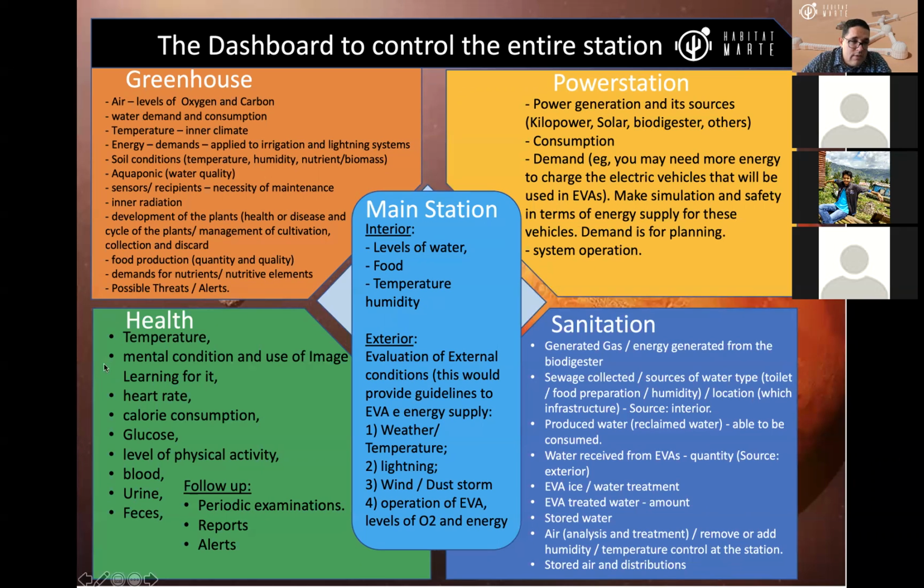In the main station, we will be contacting the health center to know more about the health of astronauts related to temperature, mental condition, heart rate, calorie consumption, and also the condition of blood, urine, and feces. Also following the periodic examination reports and alerts. In the main station, we need to know about levels of water, food, temperature, humidity, and other elements to control. From the exterior, we need to know about the weather, also the lightning, and the possibilities of wind and dust storms.